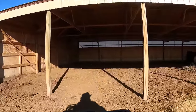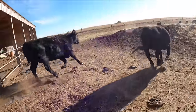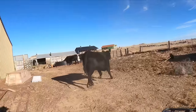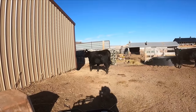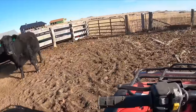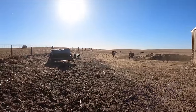She's gonna go hide in the shed here. Try to get her to turn back around that corner. Woo. Okay, get back in there. Get back in there. Hey, don't go back there. Urgh. You dumb cow. And I just killed the four-wheeler. Dang it. And there she goes.